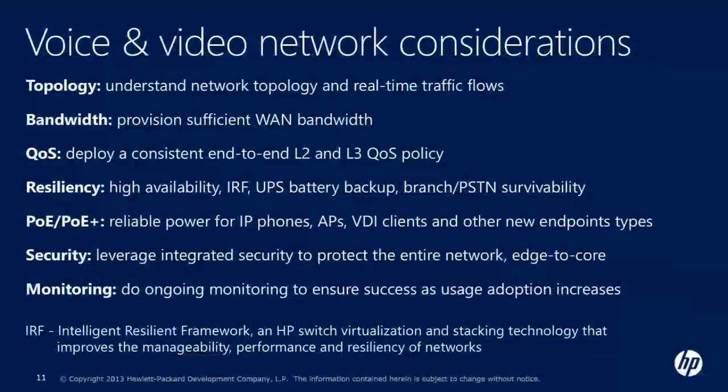So there's a number of network design considerations. I'm going to only touch briefly on some of them, and I'll drill deeper into the QoS aspect of it. There's a couple areas you really want to look at from the network design. One is topology. Understand your network topology and how the traffic flows. Your traffic flows will be different because what may have been going on at the PSTN locally will now run over your core backbone.